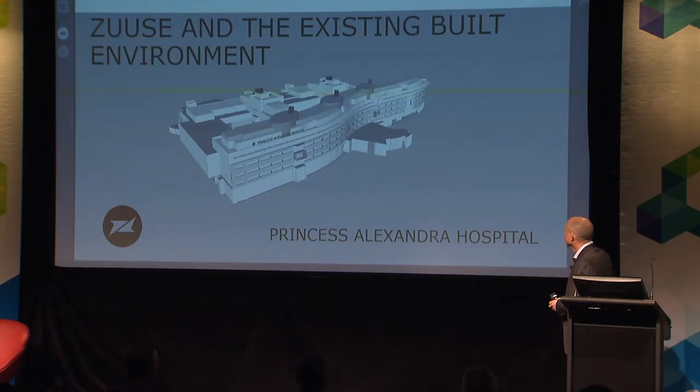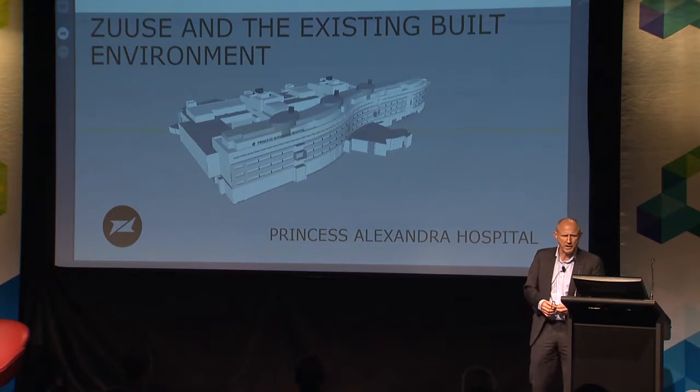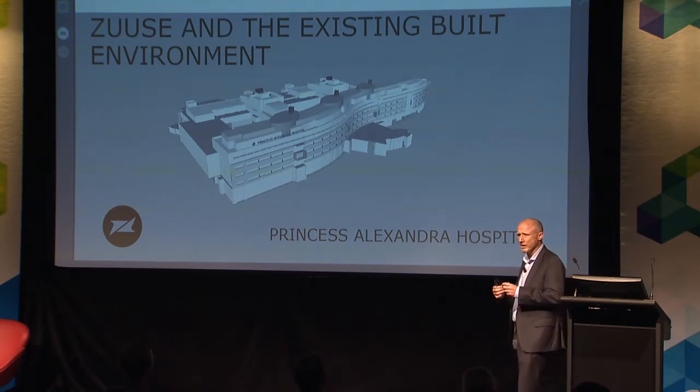So another project we were involved with is Princess Alexandra Hospital. Anyone who's Queensland based will probably know this is the main hospital just outside of Brisbane city centre. Been around for a number of decades. They had some very basic 3D models that they put together themselves, and then they had areas of the hospital that were quite detailed.